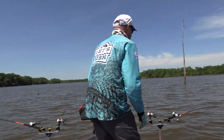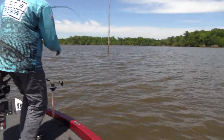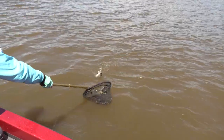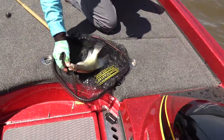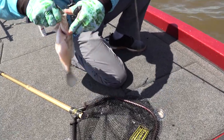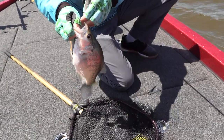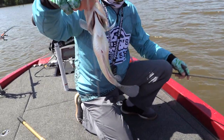There's a bite. Boy, they're hitting it easy. Got him. Oh, that's a good one too. These are all good solid fish. There we go. Yes, another fatty. Boy, they are liking that one color of Bobby Garland right there, that baby shad. They love that color. It's got some gold glitter in it. Look at the belly on that crappie.